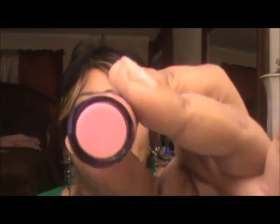And then I got Narcissus, which is this beautiful pink. And I'll swatch that for you. And there it is. Okay. And I don't know if I've showed this in a previous haul, but if I did show those, forgive me.